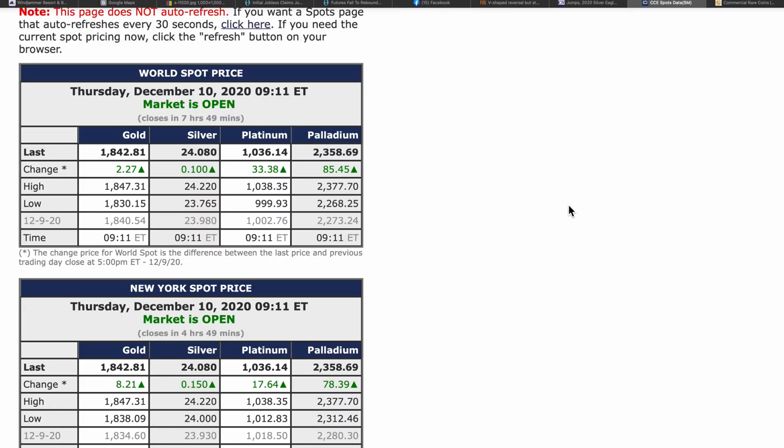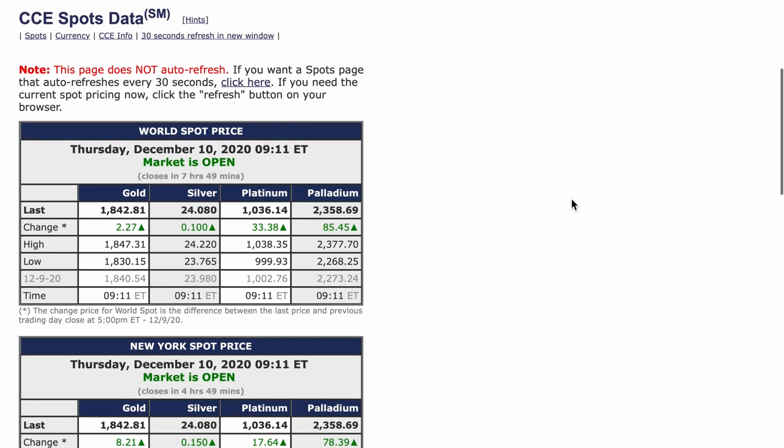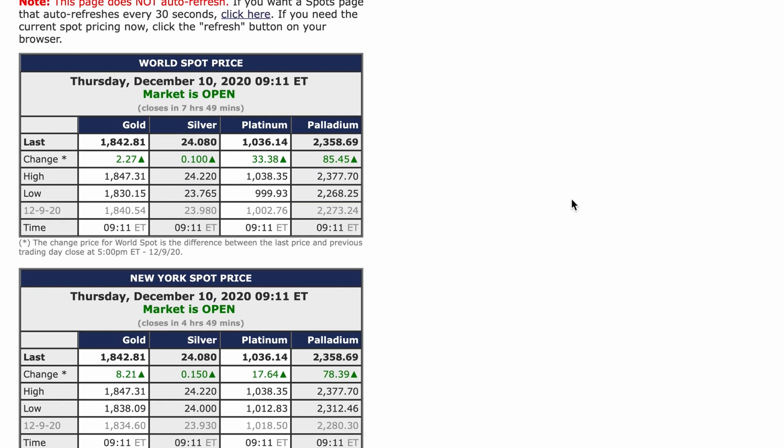Anyway, let's move along to precious metal prices today. Trying to get this report done fairly quick. Not a lot to talk about. However, we're about $5 up from where we were yesterday. Kind of what I expected. Silver's hovering around that $24 range, and gold's around that $18.42. And it looks like platinum's held on to that $1,000 range.